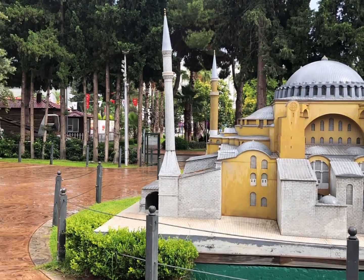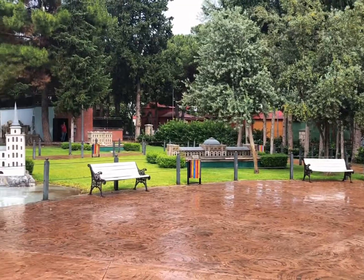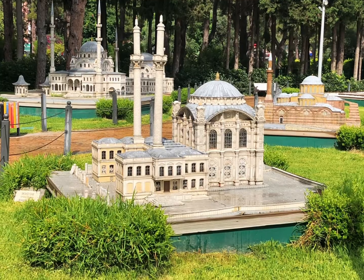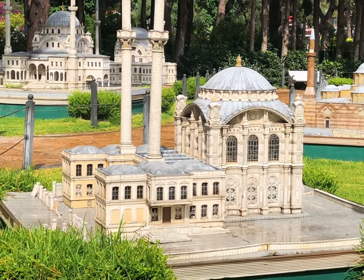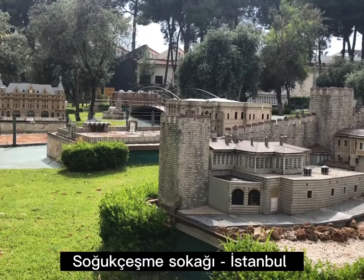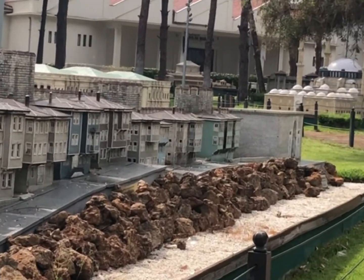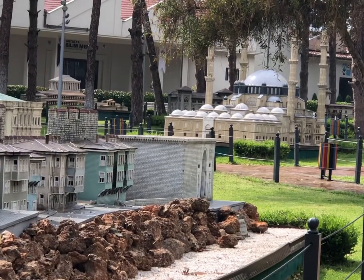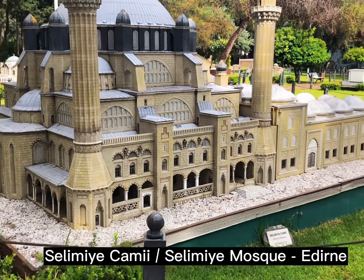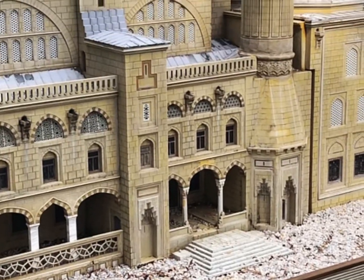There are 84 precious works such as Ayasofya in Istanbul, the Parliament Building in Ankara, Sivas Gökmedrese, Ortaköy Mosque in Istanbul, Safranbolu houses in Karabük, a green mausoleum in Bursa, Sultan Han in Aksaray, Dolmabahçe Mosque in Istanbul, Troy House, Haydarpaşa Radio Station in Istanbul, and Ottoman palaces and houses, reduced to 1 to 25 of their actual size and presented beautifully in this miniature city park area.